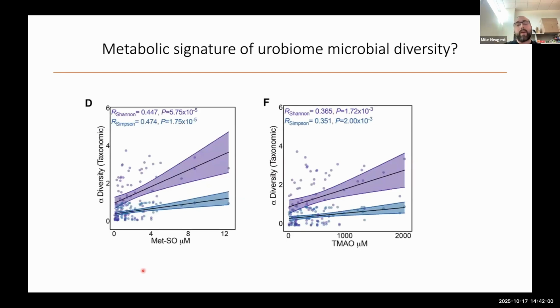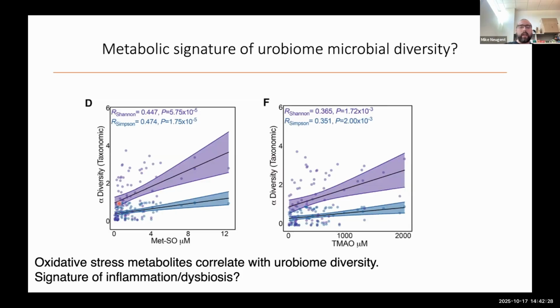Another interesting signature we found is two metabolites, methionine sulfoxide and trimethylamine oxide, that were relatively strongly correlated with microbial alpha diversity, meaning the abundance of the local microbiome. So as the microbiome became more diverse, meaning as more species were present, these metabolites, which are associated with local oxidative stress, also became more abundant in the urine. One of the things I'd like to follow up on eventually is testing the hypothesis that we are seeing signatures of dysbiosis in the bladder or local inflammation that might be associated with the microbial ecology, and hence we're observing a signal in the local biochemical ecology as well.